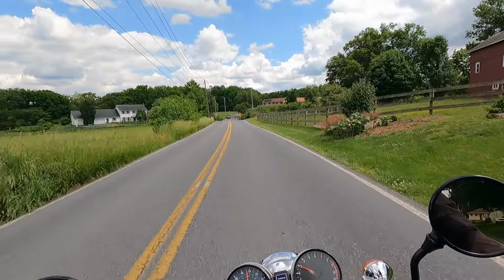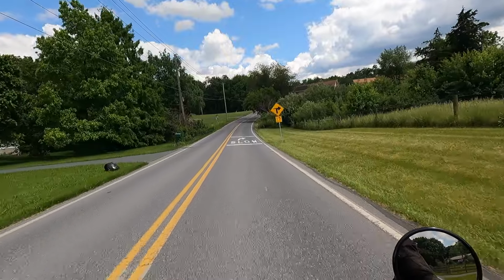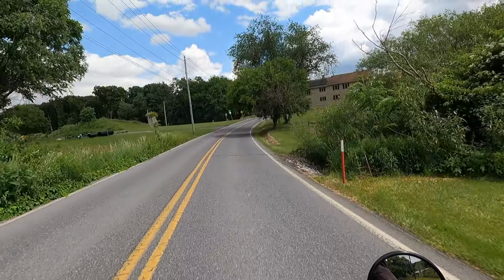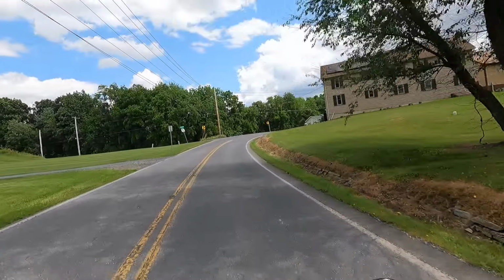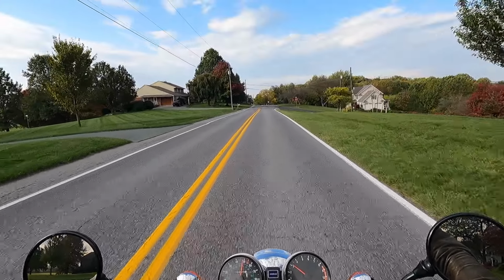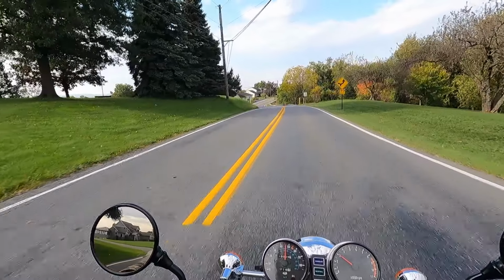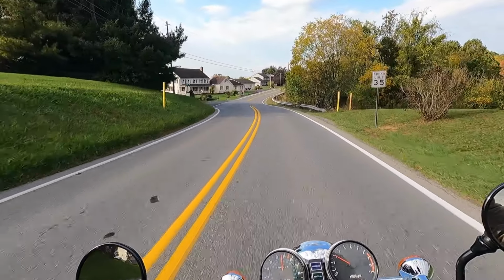The seating position on this bike is very neutral. It's very comfortable. The bars are close enough to me that it's not really a reach. It's just a nice, comfortable sporting stance. I've upgraded the brake lines on this bike to Spiegler steel braided brake lines, and the stopping power is awesome.